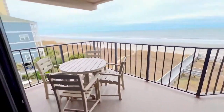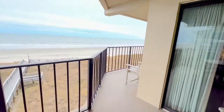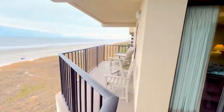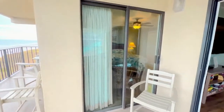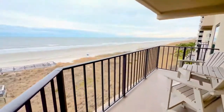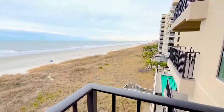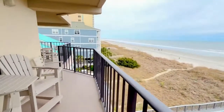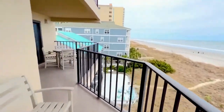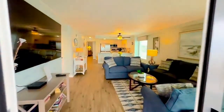Now you'll notice from this gorgeous balcony, if I understand correctly, this is one of the largest balconies here at Tidemaster. As you can see, it is pretty expansive. It does have an additional entryway from the master bedroom, but look at that view, guys. Look at that view. There is plenty of balcony space for fun with your friends and family, especially during those summer times.